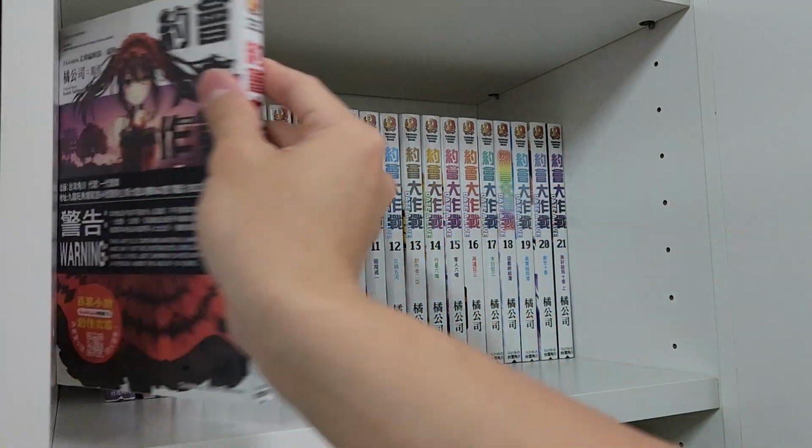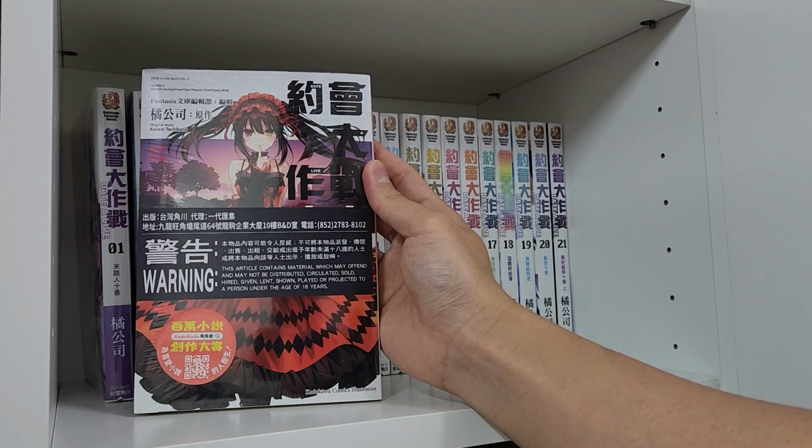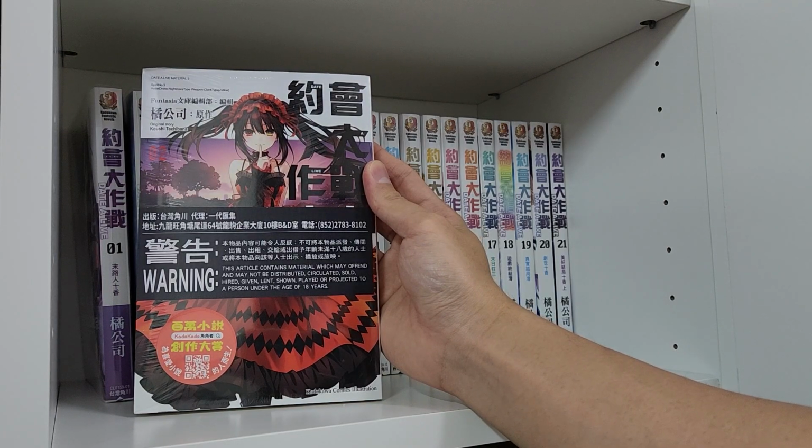I also have the fan book of Date A Live. It has a number of rare short stories and information about the spirits.